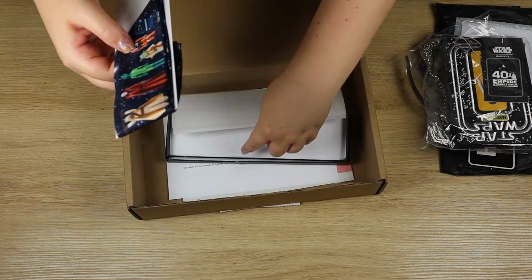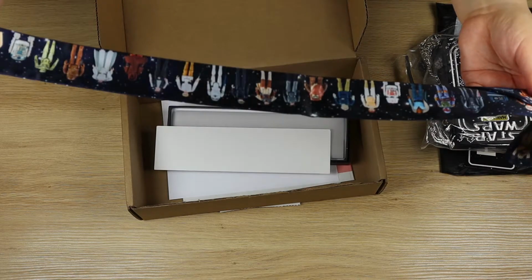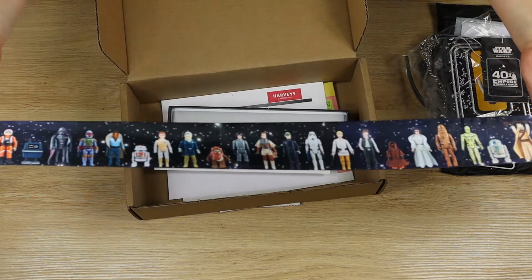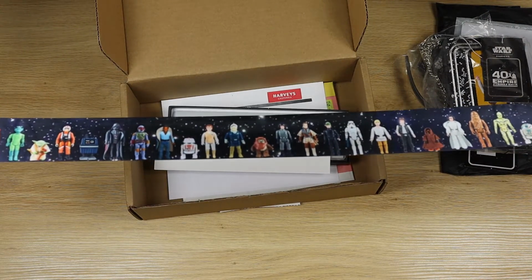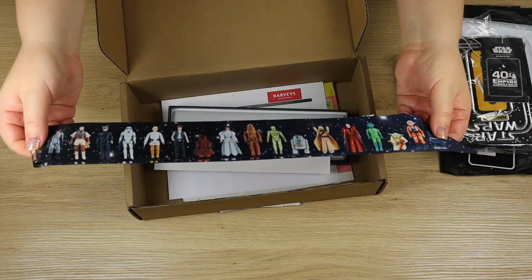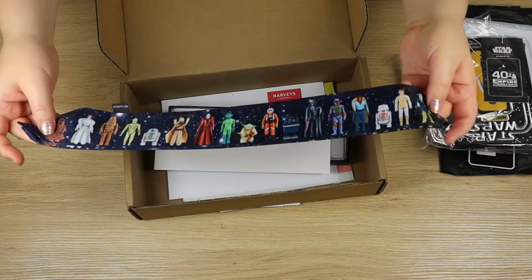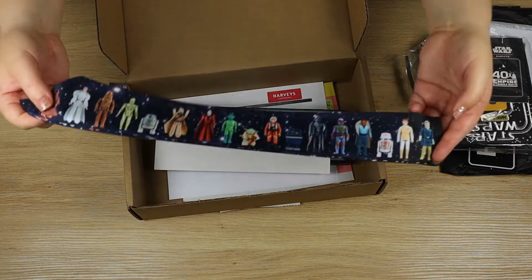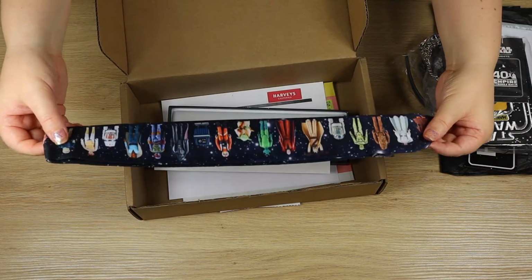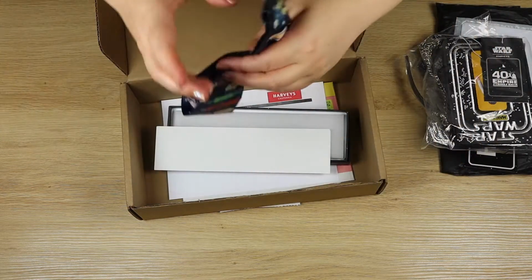And this one is a beautiful little scarf printed with all vintage action figures. Isn't that neat? I loved this one because I am always wanting more hair accessories, and I love the style of the scrunchies with the ties that hang off them, but this one kind of lets you just do whatever you want. You can tie it in a headband or just wear it around. I love all those little figures, they're so cute.